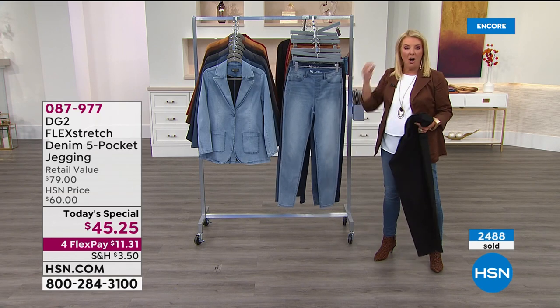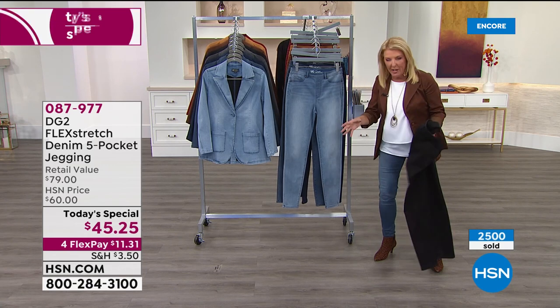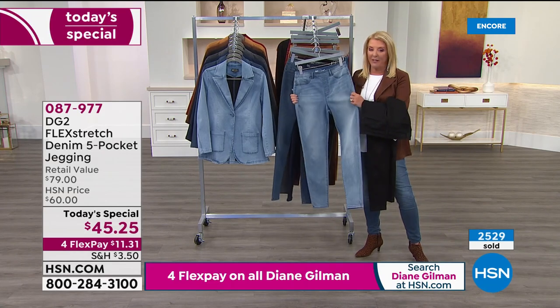They were literally on one time. We brought them back in 2016 for a quick, what we call reorder. Then the factory closed down. We couldn't get them until tonight. So we've all been anticipating Flex Stretch.